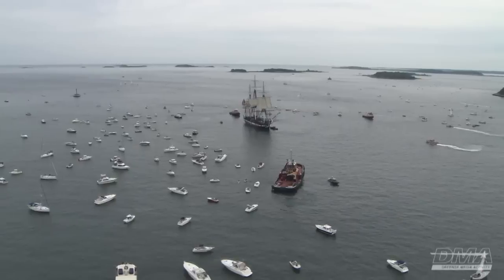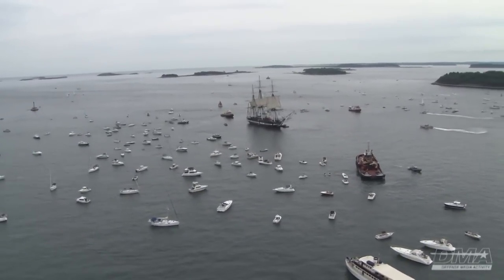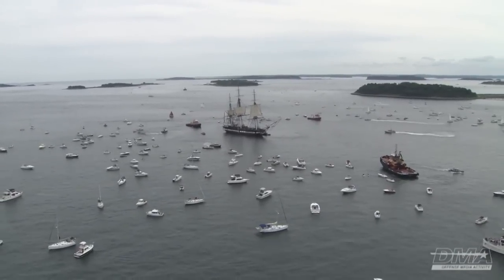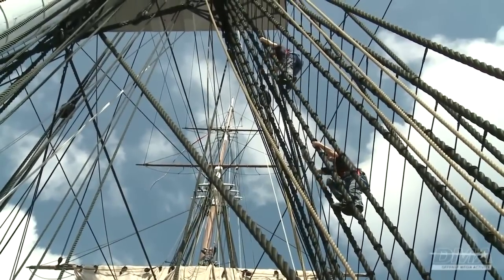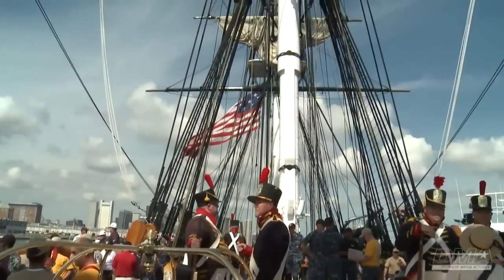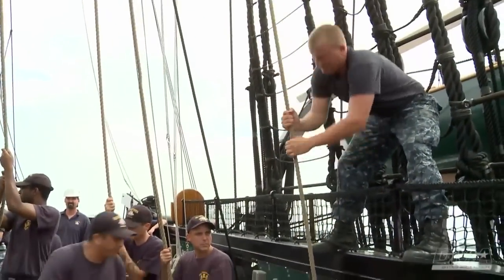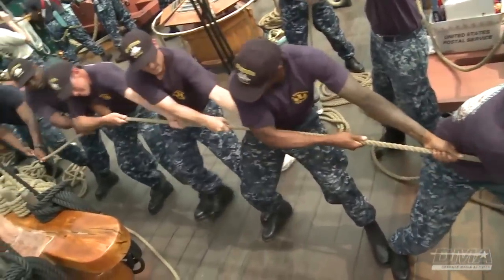On August 19th, 2012, USS Constitution again set sail and for a brief time cruised under the power of the wind. This was in honor of the 200th anniversary of her battle against HMS Guerriere. It's sheer size. She's not as long as our modern warships, but when you look at that sail area and you look at how massive she really is, the 2-foot sides, it's impressive.